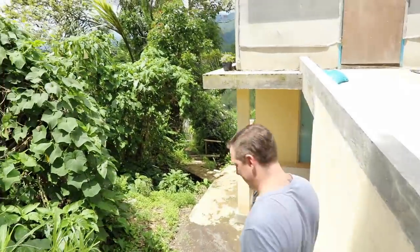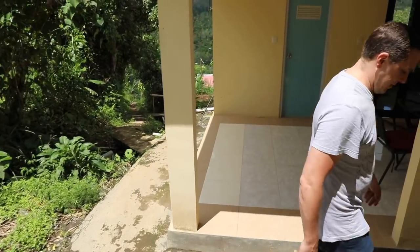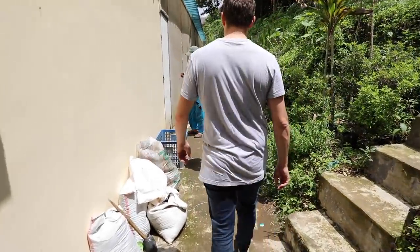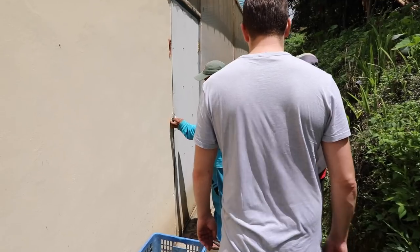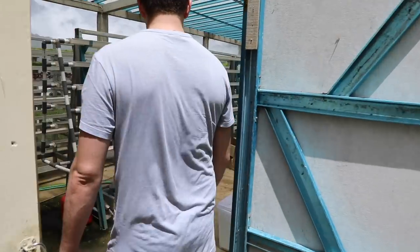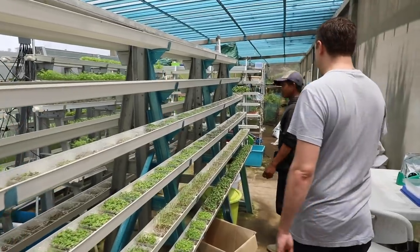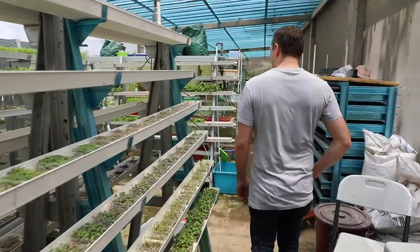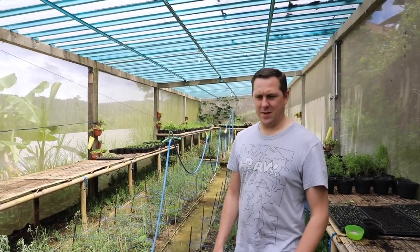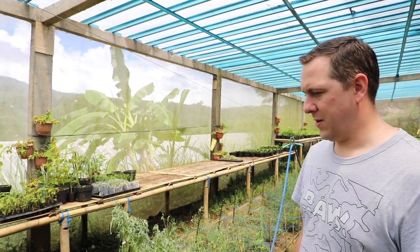Also hydroponic. They have also hydroponic, and he's trying to make also asparagus. Here they all start the small shoots, but the other side is more interesting, on the field.